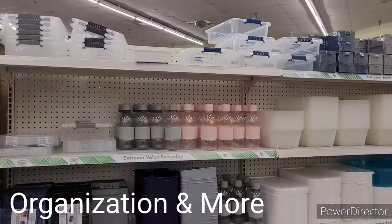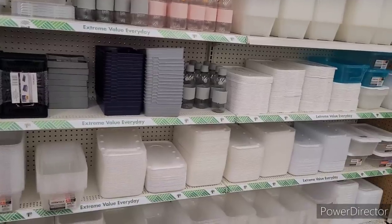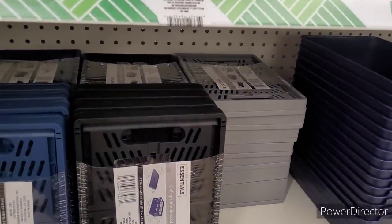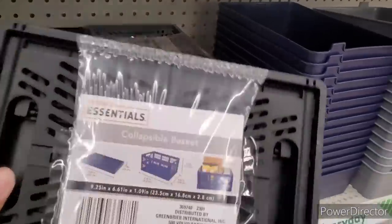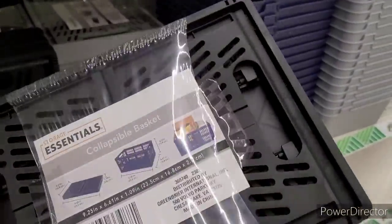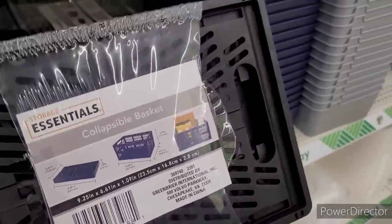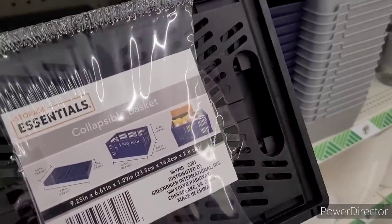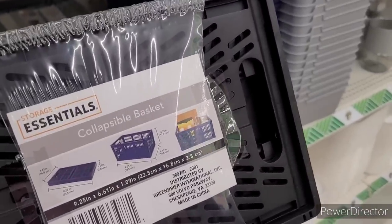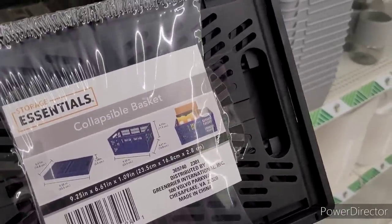All right, y'all, so over here they have a whole lot of little storage items. Look, but look, this right here is what has drawn me in. Look at this. Now, I was in Dollar Tree yesterday, browsing my local one, and they have these in the plus section. I can't remember if they were three or five dollars. They were the two, but a little bit bigger. And I was like, ooh, I'd love to have one of those, but I ain't about to do it, okay?